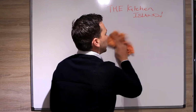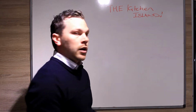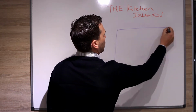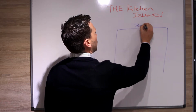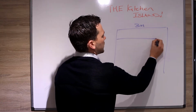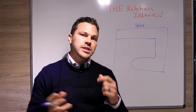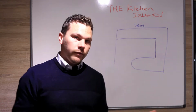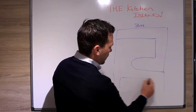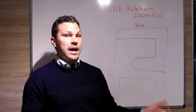If that was the case, my suggestion would be, would you consider a peninsula? So if we go back to the original example of 3 meters. Right, so a peninsula sticks out into the room. So you can still act as that room divide, very much like an island would. Obviously, if the room was bigger, you could have a dining room table, or it could be a living space. You could have a sofa, soft seating, maybe just a play area for where the children are.